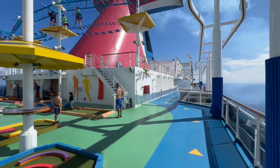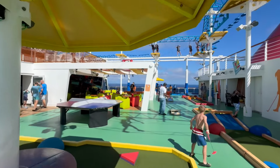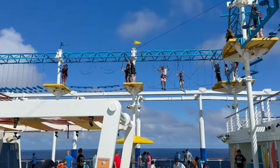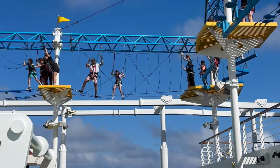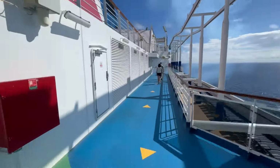You see the ropes course there that a number of people were enjoying on this particular sea day. And yeah, you're all hooked up. There's really little to no danger because you're all braced in. So even if you were to slip and fall off a rope, the harnesses would catch you and you wouldn't fall all the way down.